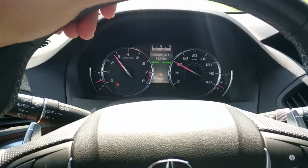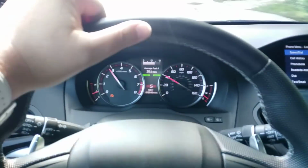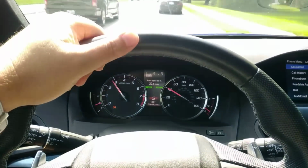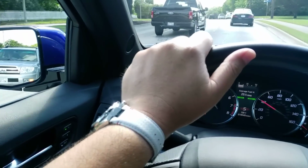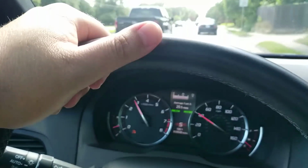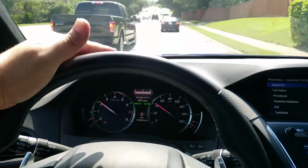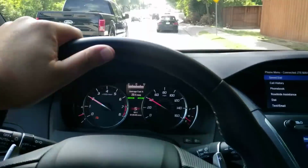What else can I tell you about this car? Feels like a glorified Honda Pilot, maybe. I just can't, like, in this situation to change lanes, I can't accelerate. I can't out-accelerate a 4Runner to save my life here. I can't move over. It's just not possible. So even if I put my foot down, because there's such a delay, I cannot time a lane change. And that's why this car is unacceptable in my mind.